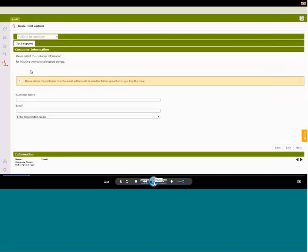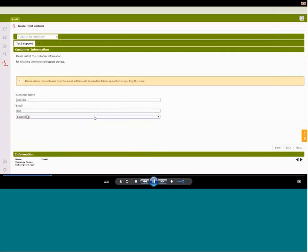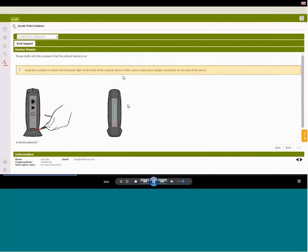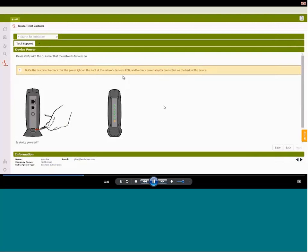And now we're walking them through guidance. So it really isn't touching your ticketing system yet. We're going to collect customer name and email. So we're forcing your agent to collect the right data from your customers before even proceeding, and then they can click next to see what they should do next. Now we're asking them, okay, choose what type of classification this customer query is about. And this is a modem or internet connectivity issue. So we walk them through a couple of troubleshooting steps.